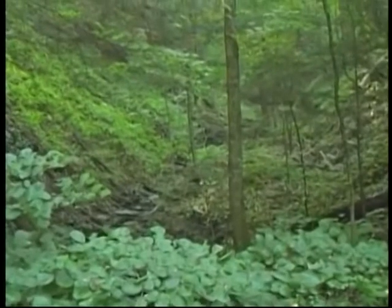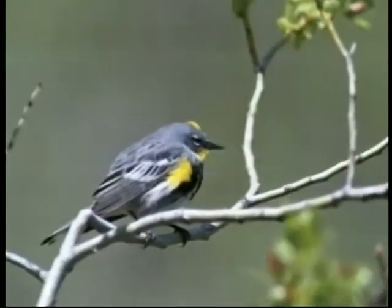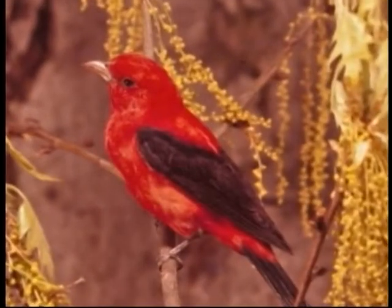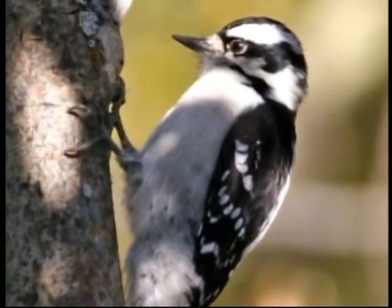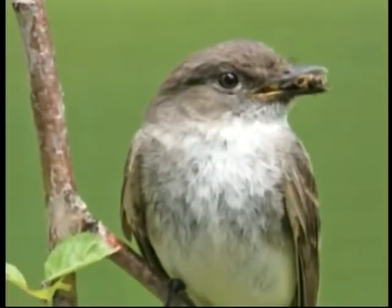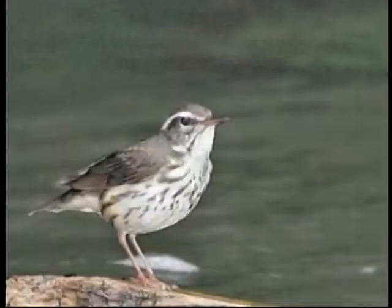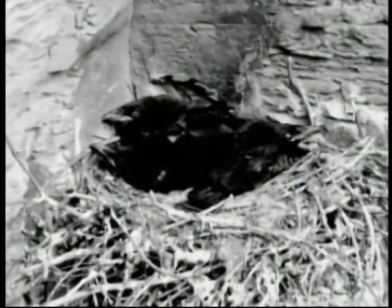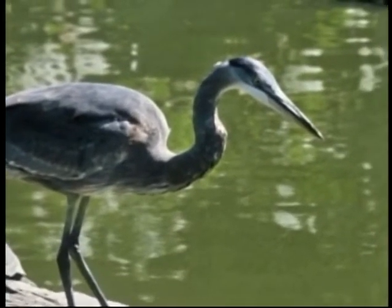The beautiful, rich forest of Enfield Glen is home to many woodland birds, including warblers, thrushes, scarlet tanagers, woodpeckers, and owls. Eastern phoebes and Louisiana water thrushes live along Enfield Creek. Ravens sometimes nest on cliffs, while crows fly overhead, and great blue herons look for minnows and crayfish in the stream. Ask for a copy of the park's list of birds.